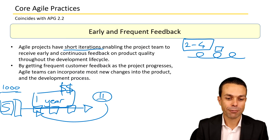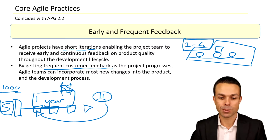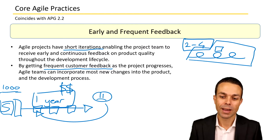So by getting that frequent customer feedback, using iterations and delivering increments of work as the project progresses, Agile teams can incorporate most of those new changes into the product and also into their development process.